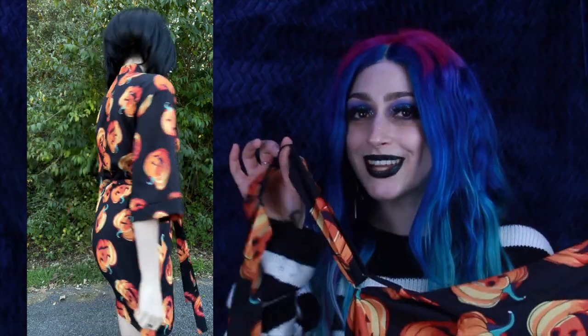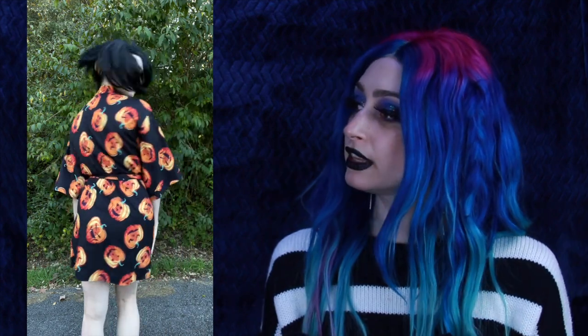The print is phenomenal. It's black with pumpkins with different faces. Some are happy to see you, some are undecided, some are just evil looking. I mean, that guy looks like he wants to kill you. Right? But I love the variety. It comes with a tie sash, obviously. And it is the perfect length, covers my butt, everything I don't want people to see if I'm walking around my house, and I love it.